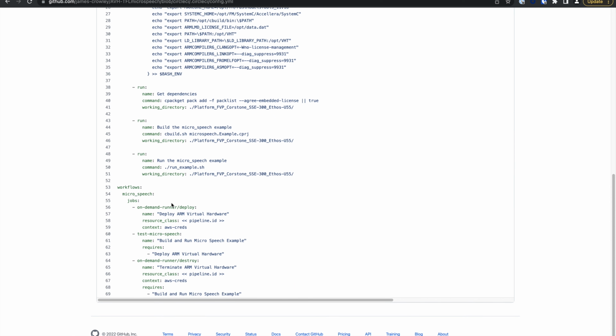Now down here, the things that changed is we're not just running the microspeech example job, we're also running this on-demand runner deploy job and on-demand runner destroy job. Again, the deploy stage is going to spin up that EC2 instance, and this instance is going to be the AMI of the ARM Virtual Hardware instance. So we're going to spin that EC2 instance up, then run a job on it, and then spin the instance down.